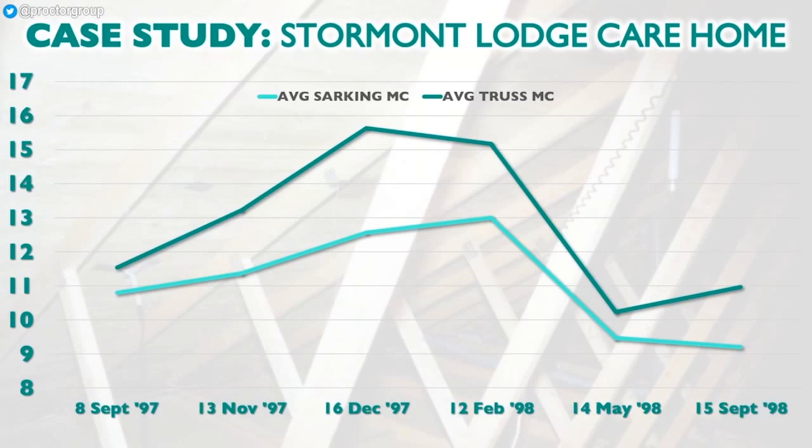The figures are for the northeast elevation. The reason for this is that the north-facing elevation of a roof is always at greater risk because it's cooler compared to the south-facing elevation. The moisture content started at between 10.5 to 12%. They peaked in winter when the risk is at its highest, to between 12 up to 15.5%. They then dropped down to between 9.5 to 10.5% at the start of summer. This is a classic curve for our research and illustrates that the roof is working in line with the different times of the year.